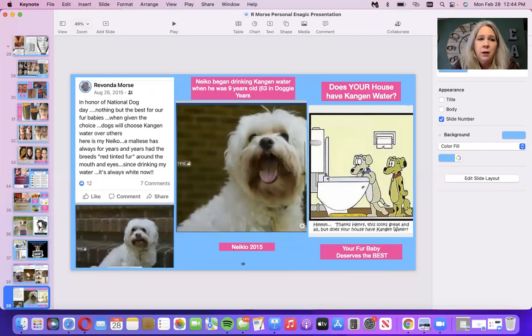So here, far left, we've got 2015. You can still see that around his mouth. And in honor of National Night, I made a post about it.